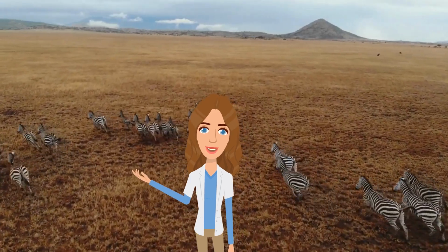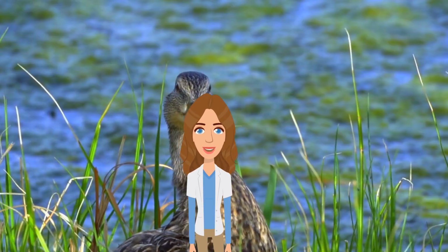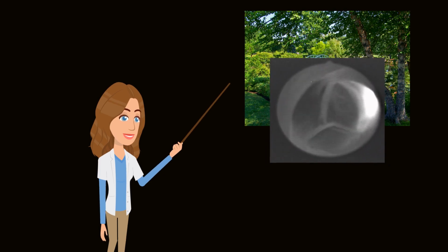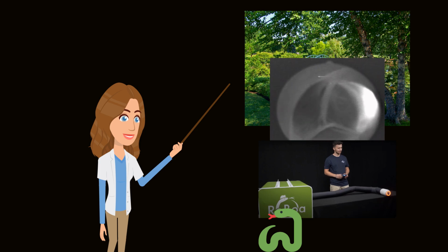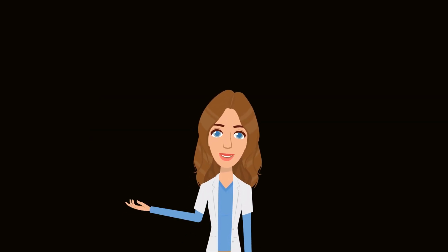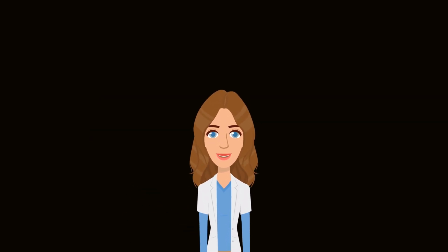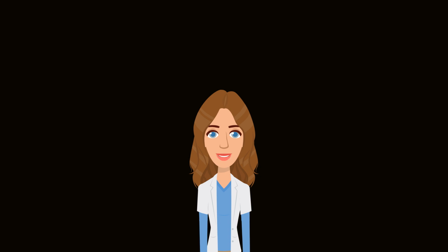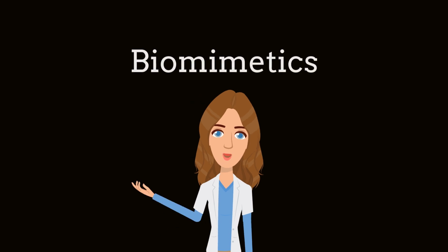Nature has become a source of inspiration for many disciplines of life. Think, for example, Monet's paintings, using pigs for heart valves, and even robotics. It's one of our best sources for new ideas. When engineers use nature to influence their designs, we call this biomimetics.